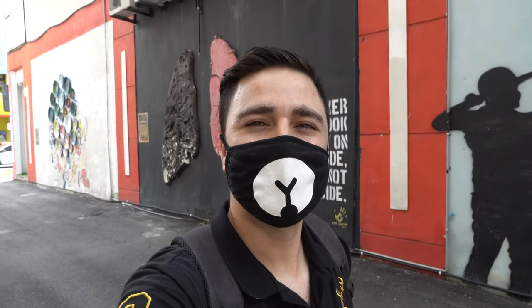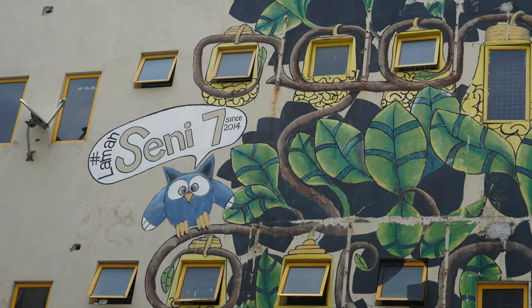Laman Seni 7, by its words, it means Art Yard 7, which is located in Shah Alam, very nearby to ICT Shah Alam. And this place is beautiful. If you miss Penang arts, you can come here. And trust me, it's much more than Penang arts, and you can find many different things here. It's beautiful, and let me show you more of the art in Penang. Sorry, it's not Penang, don't forget, it is Shah Alam.